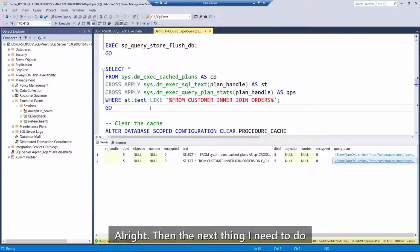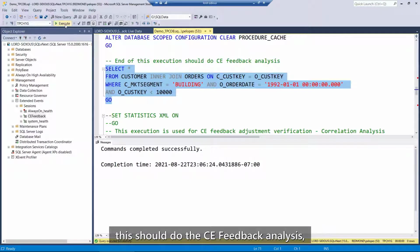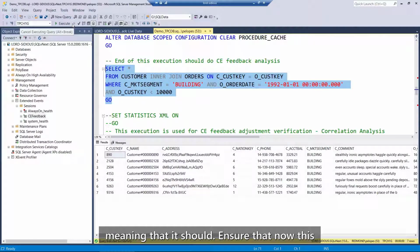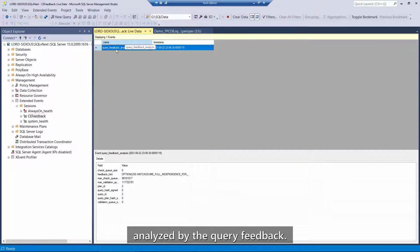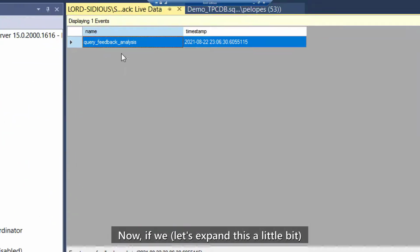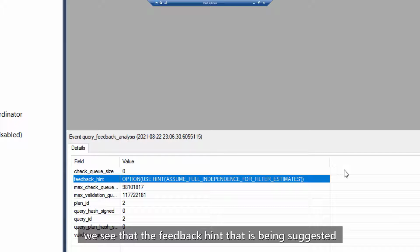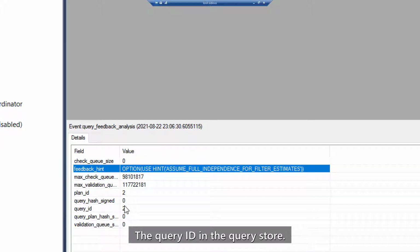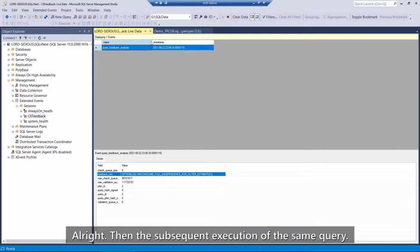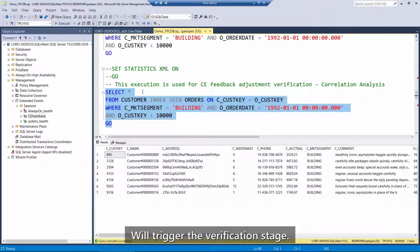Then the next thing I need to do is execute the query a few more times. The next time I execute the query, this should do the feedback analysis, meaning that this query is now eligible, it's been executed enough times, it is of a pattern that is recognizable, and therefore it will be analyzed by the query feedback. Now, if we expand this a little bit, we see that the feedback hint that is being suggested is to assume full independence. And I do have here the query ID in the query store. Then the subsequent execution of the same query will trigger the verification stage.